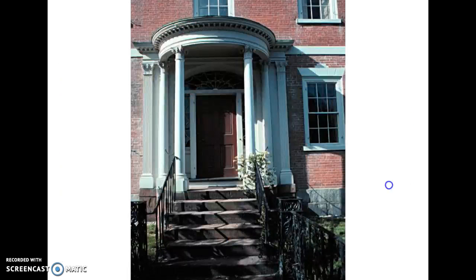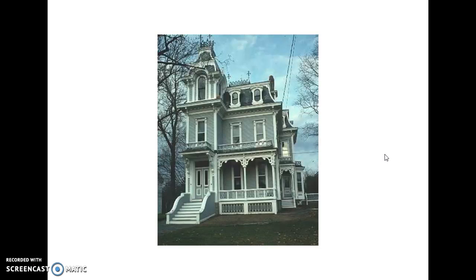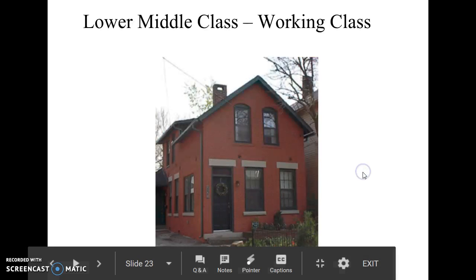You don't really have a yard. You don't really have an area, and you're living close to where you work because you don't want to have to go too far out. But once the Model T and once the car starts to come on the scene, then if you can afford to move out of the city a little bit, you do. And so that's where we'll start to see what we call in Cleveland our inner ring suburbs.